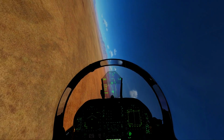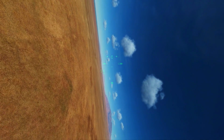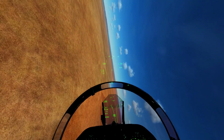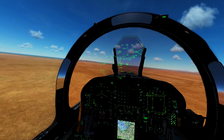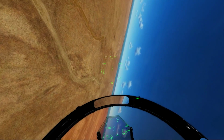We just switched the fight over to the way that the Hornet wants to fight the Mirage. And we're going to get our speed back up to around 360, and we're going to pull G's to sustain airspeed. Okay, there he is in front of me, and you can see how we won that turn. I'm going to lag just a little bit behind him, turn back in.